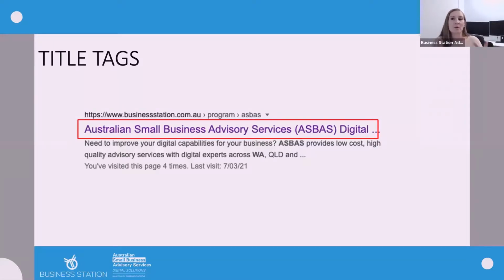So for example, on this one, I was Googling ASBAS Perth, and as you can see on my screen, this is what comes up. Now, in the red box is your title tag. It's an optimal length of, say, 60 characters. I think it's about 60. And that's long enough to display a good title without it getting cut off. Don't use stop words like the and is and those kind of things. Just put your primary keywords first.